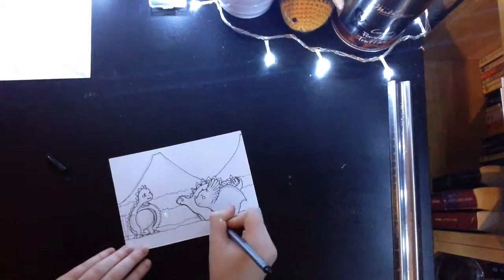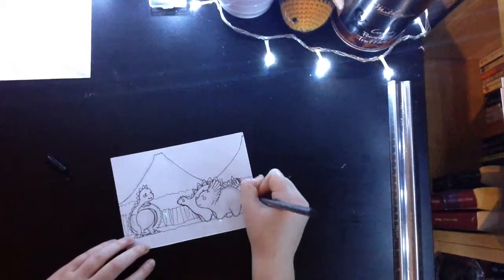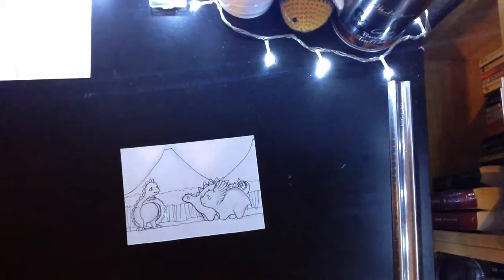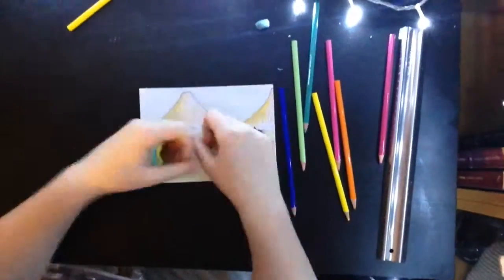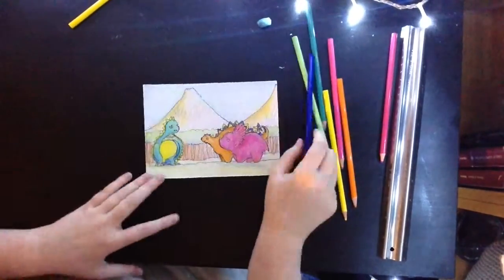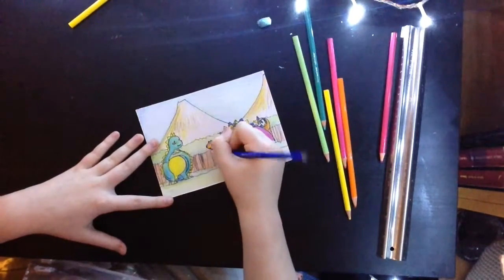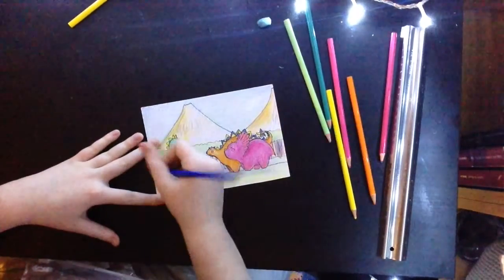Which are supposed to be far away, so I did a little land line there so that it looked like they were far away as opposed to the dinosaurs being bigger than you'd think. Yeah. So I'm back because that was my hands going, well, what now? Because I'm such a fail.